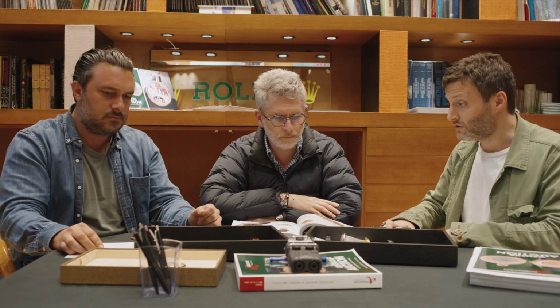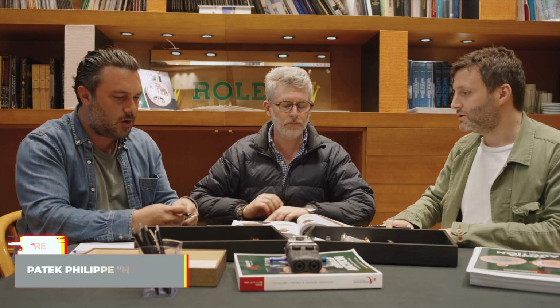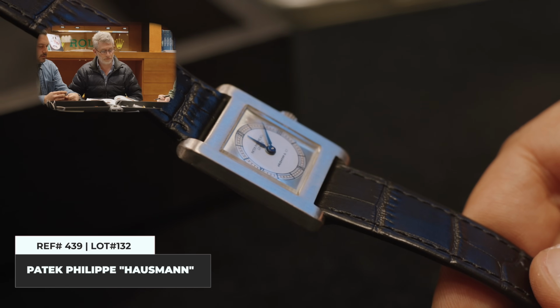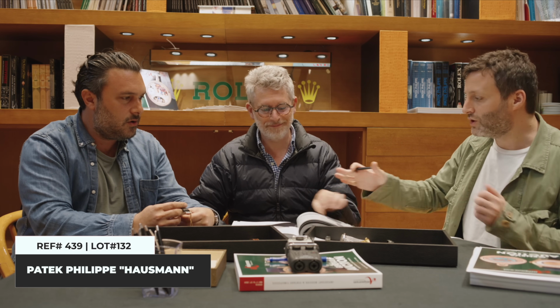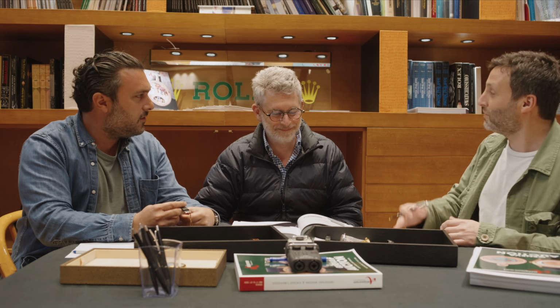Let's move on to the next lot, which I have no clue because you guys organized them. Yeah. So it would be lot 132. I picked out this lot. I know nothing about this watch. I saw it in the catalog, and I'm like, that looks incredible. Know nothing about it, so I need one of you guys to educate me on it. Might have to bid on it. We'll see how it goes, but please explain more.